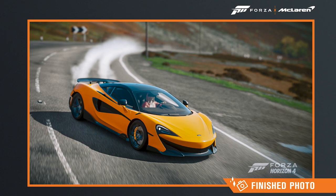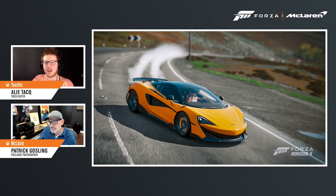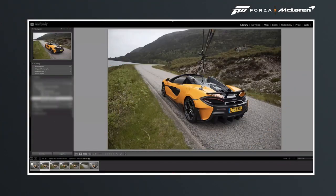We've just had a look at some post-production techniques that we can use on Forza photos. But there's a whole world of this stuff. And you have a shot that I thought was amazing, which was of a McLaren out in Scotland. This is what we call a rig shot.